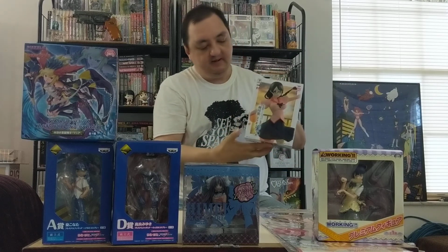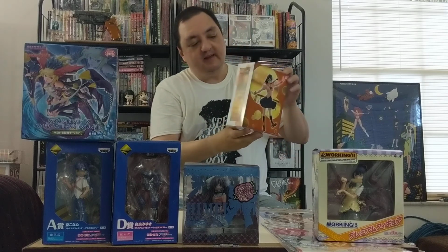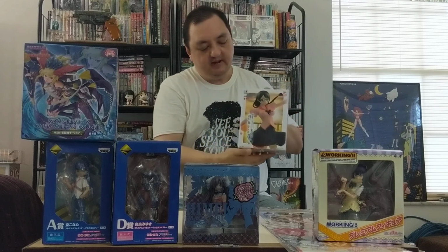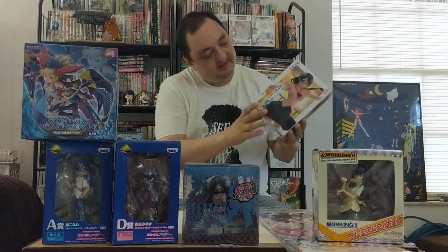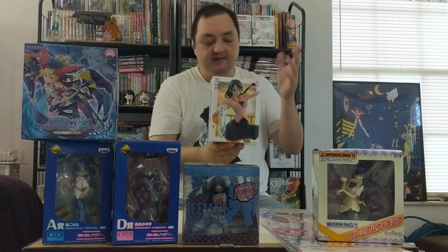This is one I also will put up for sale. This is a Monogatari series, Tsubasa Hanekawa. Once again, as I mentioned before, I have not watched all of the Monogatari series anime, but I've watched enough of it to know who this is and know that this is a primary character who knows what she knows. This, as you can tell from the price tag, 400 yen. So this is a figure I will take to the Necronomicon convention. I might put $12 or $15 on this, and for example, if somebody offers me $10 for it, I'll probably take it.